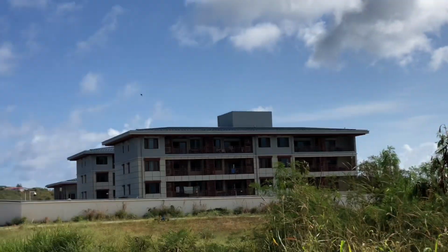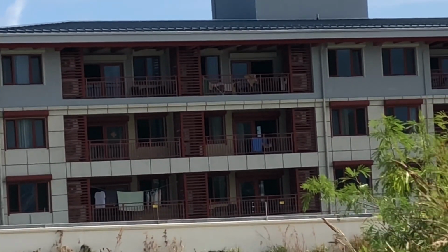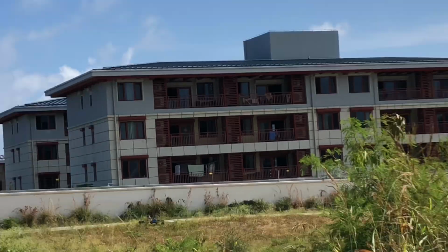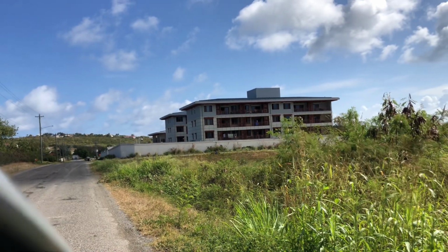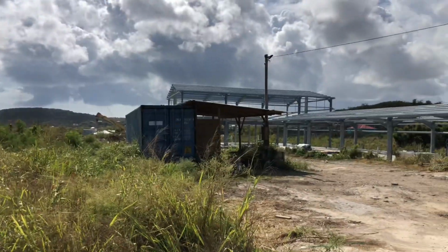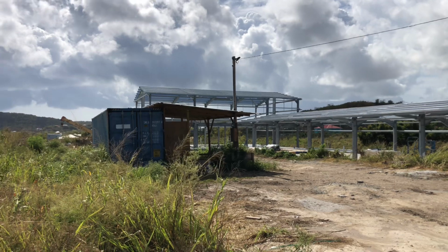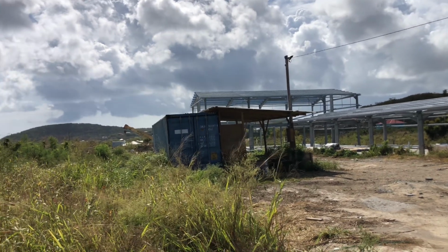So you can see clothes and the lines and the porch, the gallery over there. Yes, and over there you can see new business place going up. So there are some developments taking place in Antigua and Barbuda at this moment.